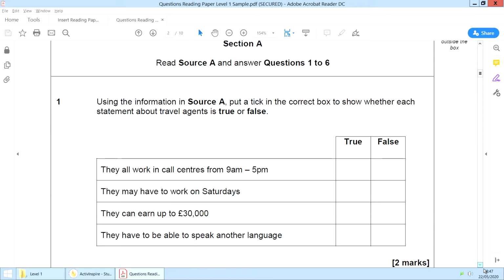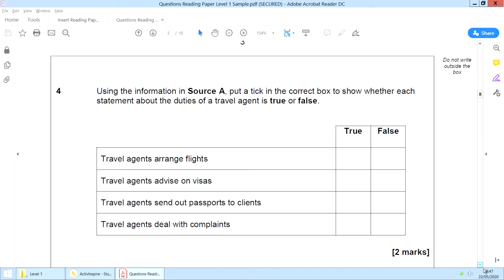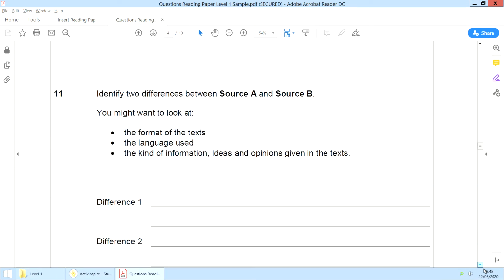So this is what it looks like then. I'm just going to scroll down. I'm not going to dwell on it too much because you'll see all of these questions on the flip chart. I've screenshotted all of these, so they're exactly the same. You're missing absolutely nothing by me going this quickly.